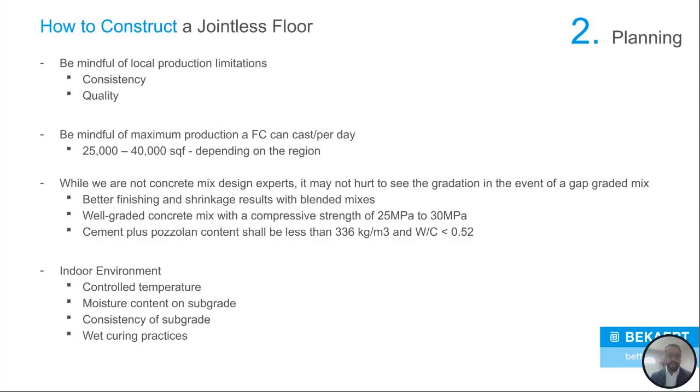We also need to be mindful, not every contractor is able to pour 40,000 square feet plus. So depending on the contractor, we need to ensure that the production is going to be met to minimize any additional days on production.